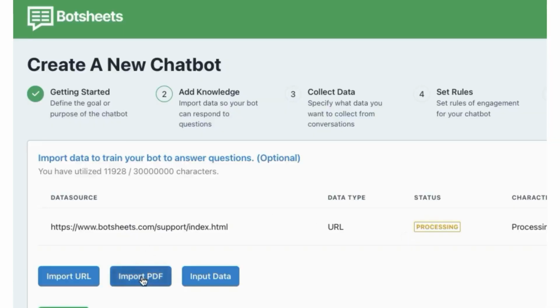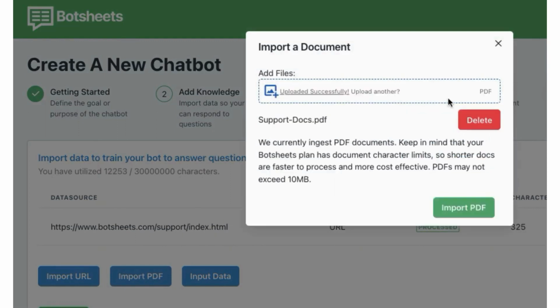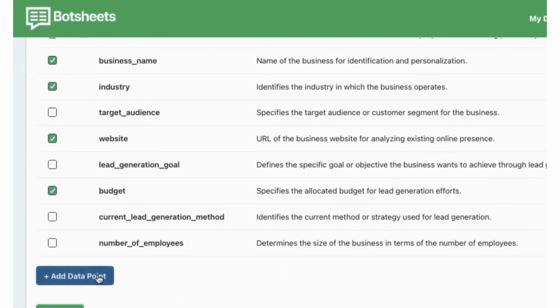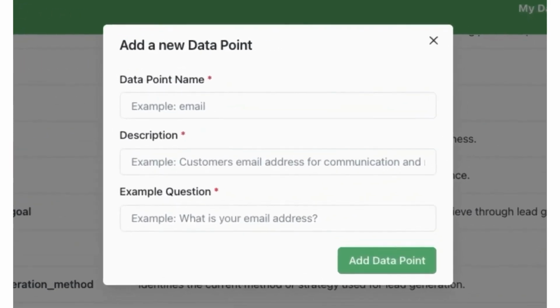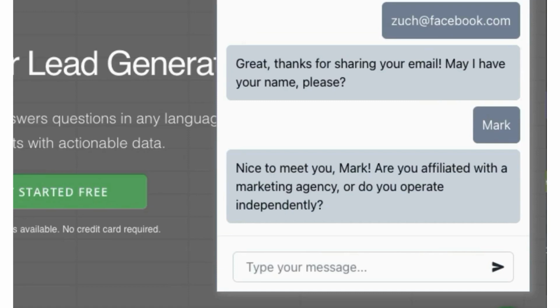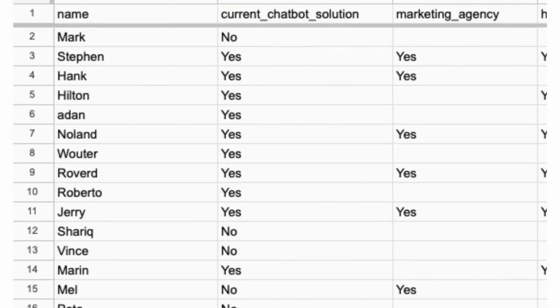With Botsheets, you'll get a custom GPT chatbot that will answer questions trained on your business data and ask questions to collect data. You just tell AI what data you want to collect from an audience, and just like that, you'll get a chatbot that works to collect it and generate a Google Sheet. Let AI decide what questions to ask, when to ask them, and how best to ask them.